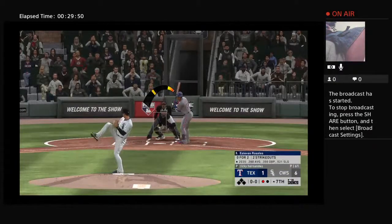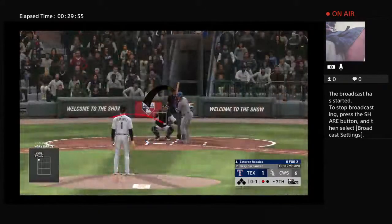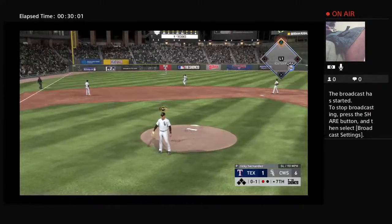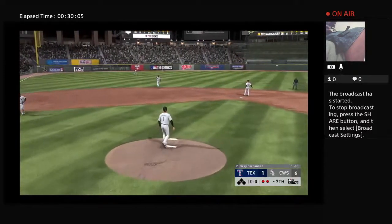To the plate now, Estevan Rosales, as he looks at a fastball that's in there for strike 1. No hits to this point. Hit in the air out to straightaway left. Arturo is in his tracks now as he makes the catch for out number 2.